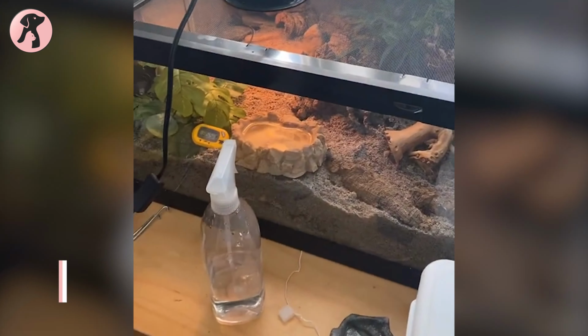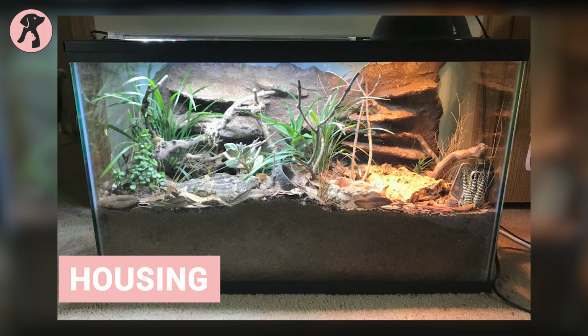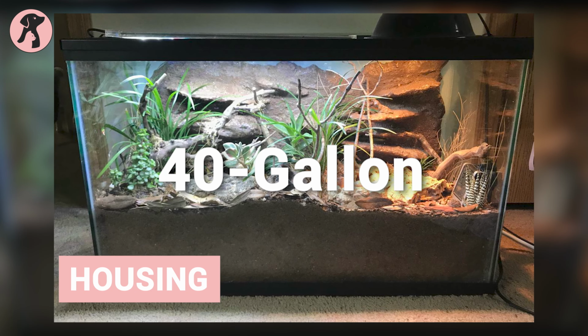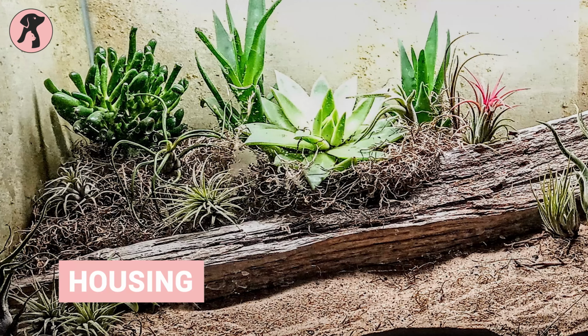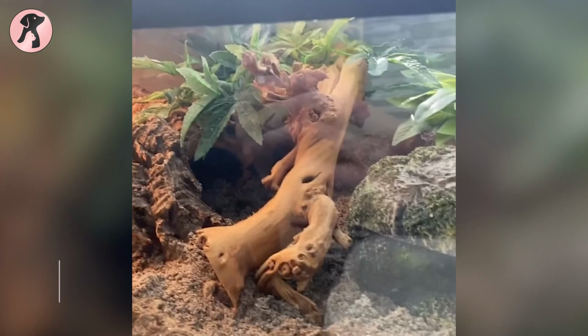The first thing you need to provide for your Kenyan Sand Boa is a suitable enclosure. The ideal enclosure for a Kenyan Sand Boa is a 40-gallon breeder tank with a lockable lid. This will provide your snake with enough space to move around and burrow while also keeping it safe from escapes.